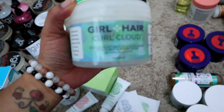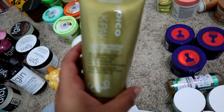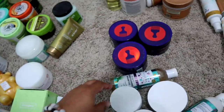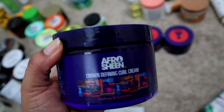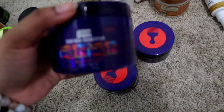I have the Curl and Hair Curl Fight, which is all right. I have the Joico K-Pack, which is all right. Saw that on the Glam Twins. This came to me in a curl box. I have the Afro Sheen Crown Defying Curl Cream. I have the cream styler.